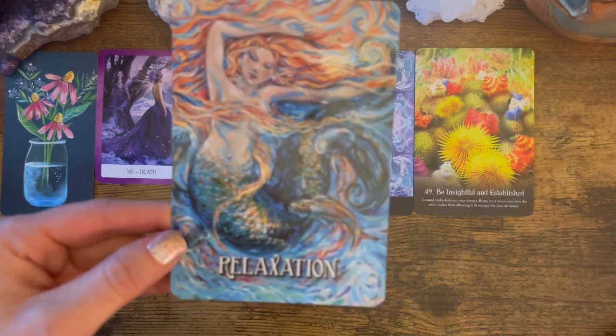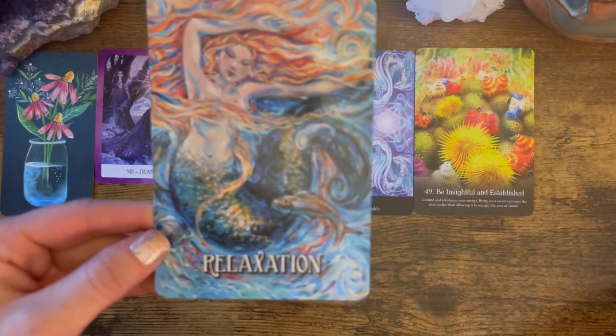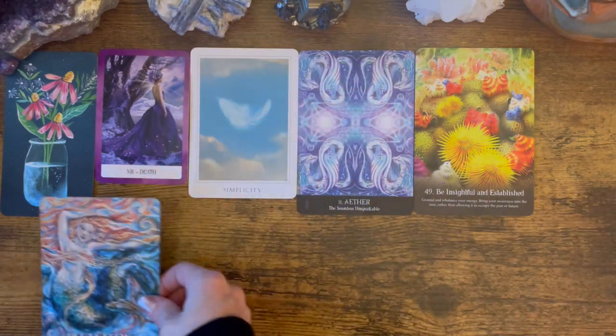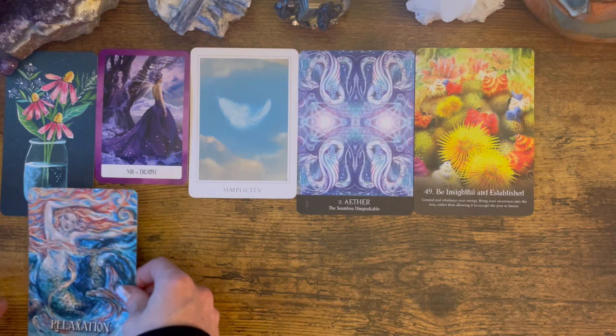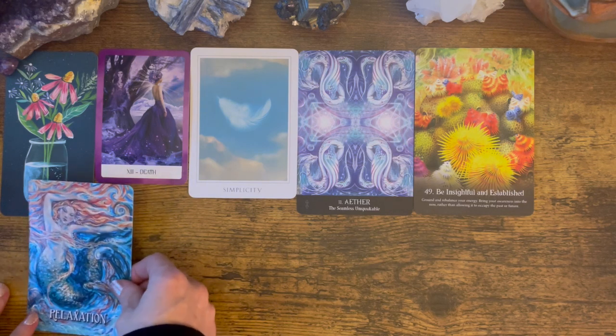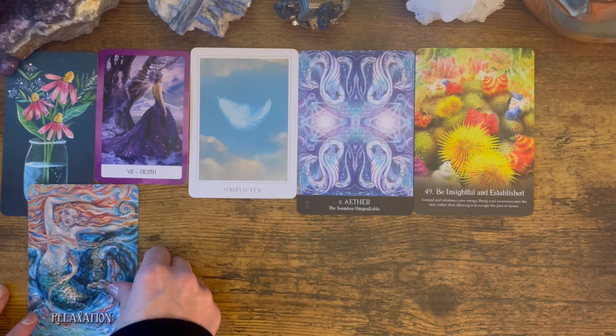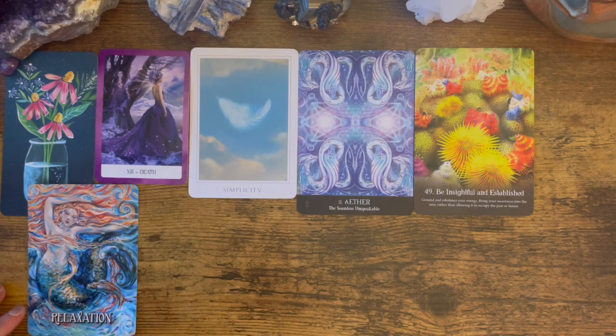That cooling, maternal, calming, soothing energy is coming through again. Bringing breath into every moment. Bringing awareness of the breath, I should say, into every moment.